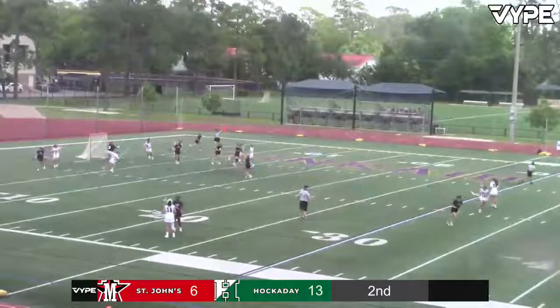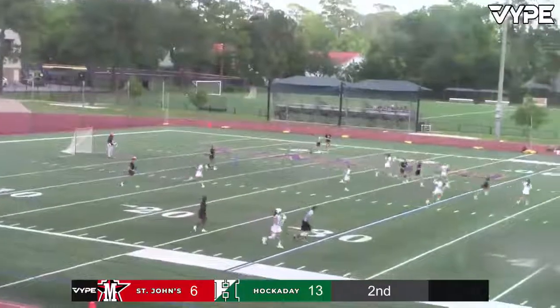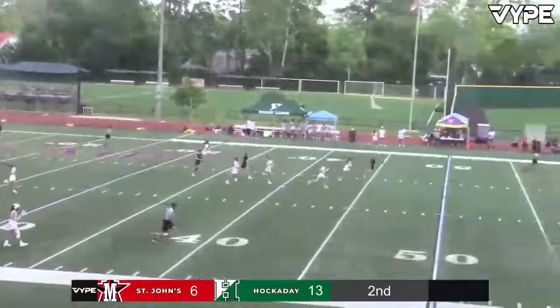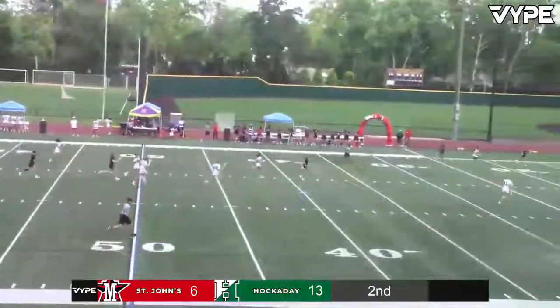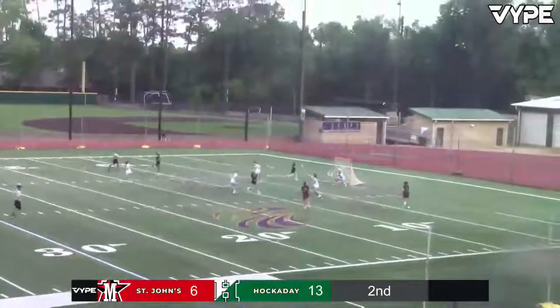Shot by number 26, Riley DeMonte for Hockaday. That was a powerful shot. She didn't get great placement on it. Goalie made the save. She put a lot of power into that. Number 9, Alexa Christensen for St. John's has the ball. She's going to take it coast to coast. Shoot.